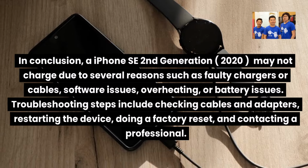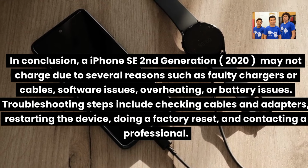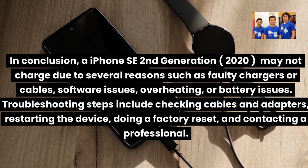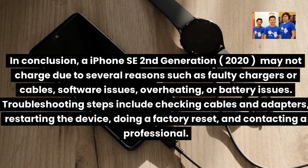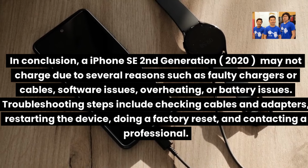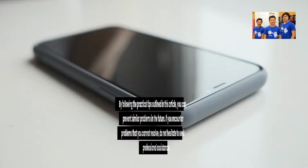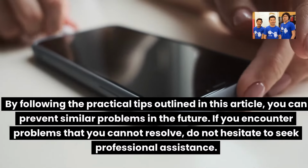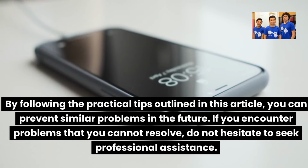In conclusion, an iPhone SE 2nd generation, 2020, may not charge due to several reasons such as faulty chargers or cables, software issues, overheating, or battery issues. Troubleshooting steps include checking cables and adapters, restarting the device, doing a factory reset, and contacting a professional. By following the practical tips outlined in this article, you can prevent similar problems in the future. If you encounter problems that you cannot resolve, do not hesitate to seek professional assistance.